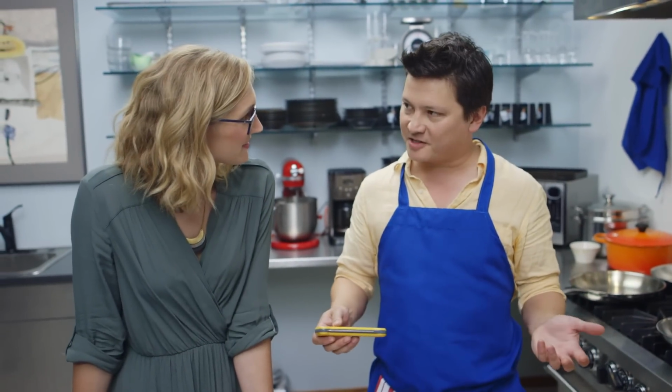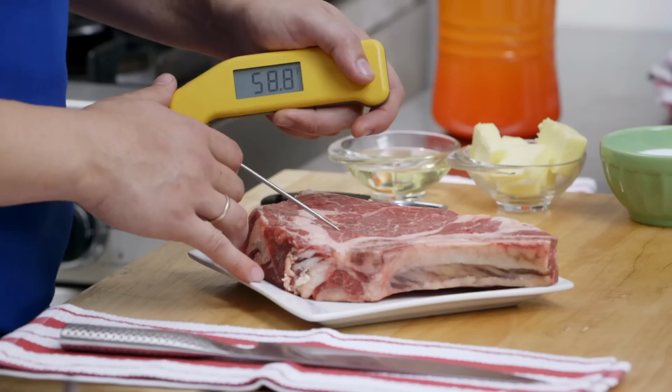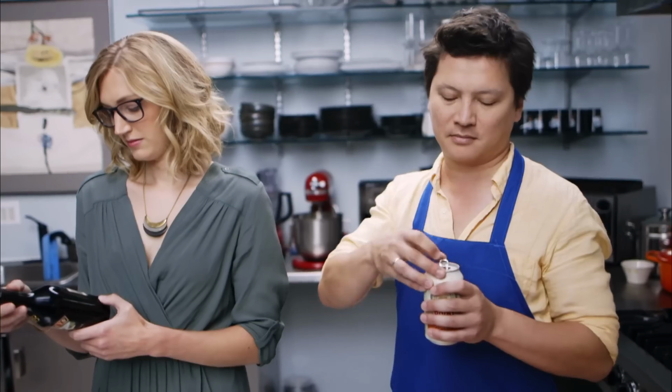Well, we're gonna set up a very simple experiment to find out. So we have a steak that's straight from the fridge here. Right now at its center, it is about 37 to 38 degrees Fahrenheit. So proponents of this method suggest leaving it out for 20 minutes. So I'm gonna go grab a coffee, you do whatever it is you do, and we'll see you in 20.